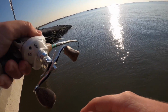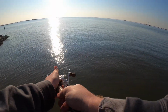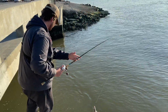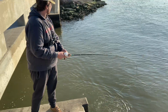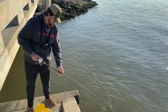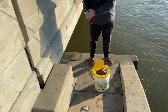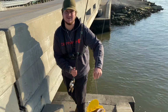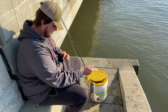Got him. Yep, it's sheepshead. This is what we came here to get. The last one I pulled all the way out of the water. He ain't gonna be a keeper, but I think there's some bigger ones down there because I hooked one a minute ago that was like pulling straight down. All right, we're gonna unhook him, throw him back, try to get some more.